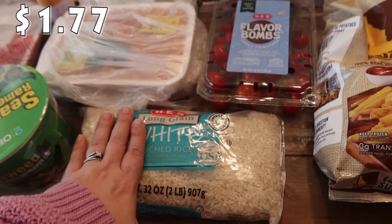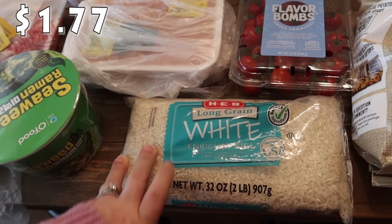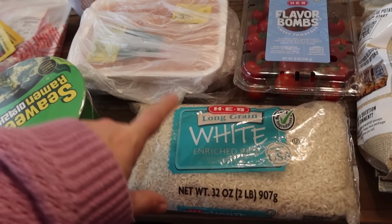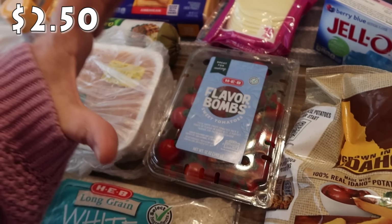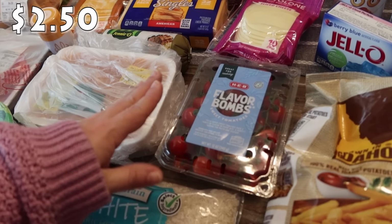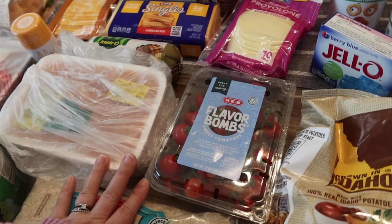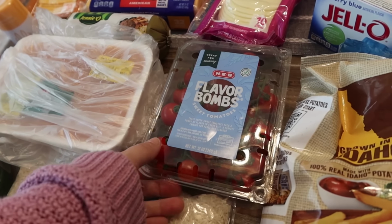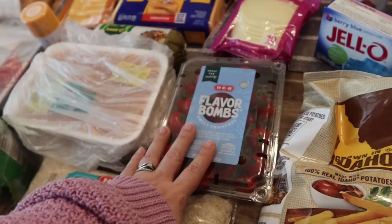We are running low on rice, so I went ahead and just picked up this bag, 32 ounces of the long grain white rice. Flavor bombs. So they used to sell these at Sam's Club in a big container, and they would be gone from my house in probably 2 days. Sam's has not had them for months. So I was on the hunt for them at HEB. So I went ahead and grabbed these. All the kids will be snacking on those.